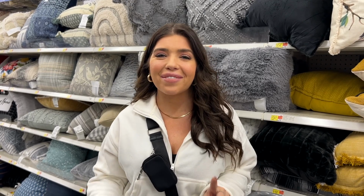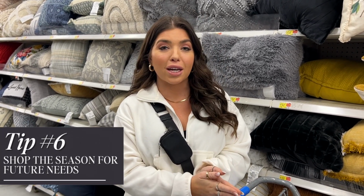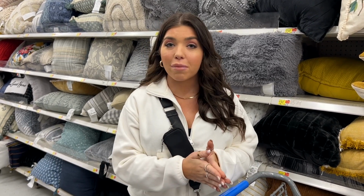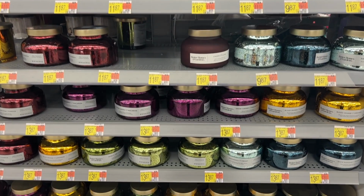All right, my next tip is a big one, and that's to shop with the seasons. I was redoing my bedroom during the summertime. I was redoing it in gold, and I could not find gold anywhere, especially on a budget, because I was out of season. But right now, since it's holiday time, you can find metallics and candles, pillows, anything for days.